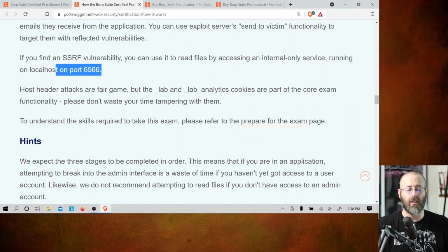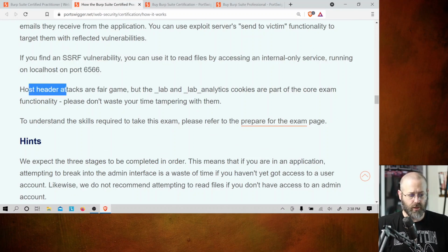So they're giving you everything you need to be successful. They're not trying to trick you. I love that, right? Anything else? Host header attacks are fair game. There's some caveats to that, so don't really mess with that stuff.